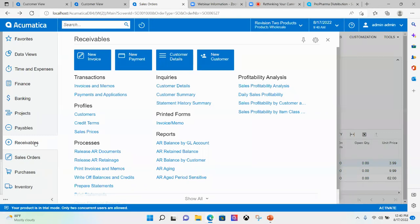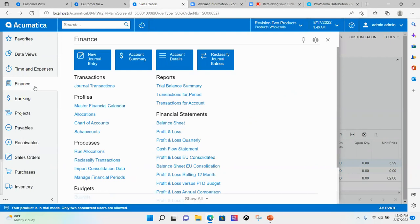Reporting, there are hundreds of reports in the system, over 250 actually out of the box. You can go in and from anywhere, from any of these workplaces, you can run reports. So here, I'll go over to finance and I'll run a financial report. P&L.